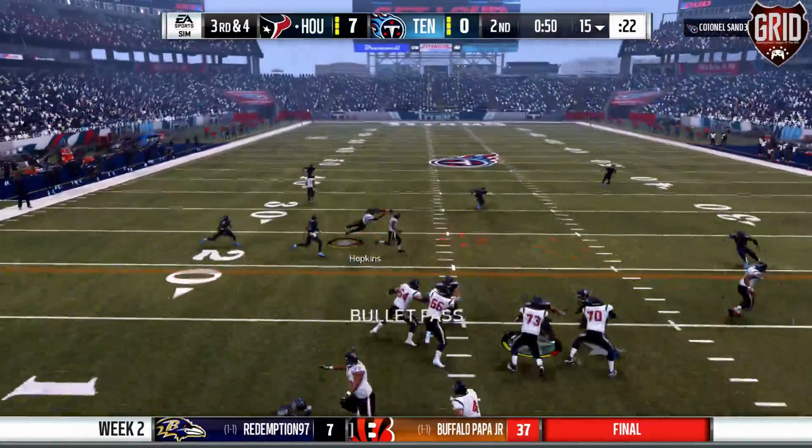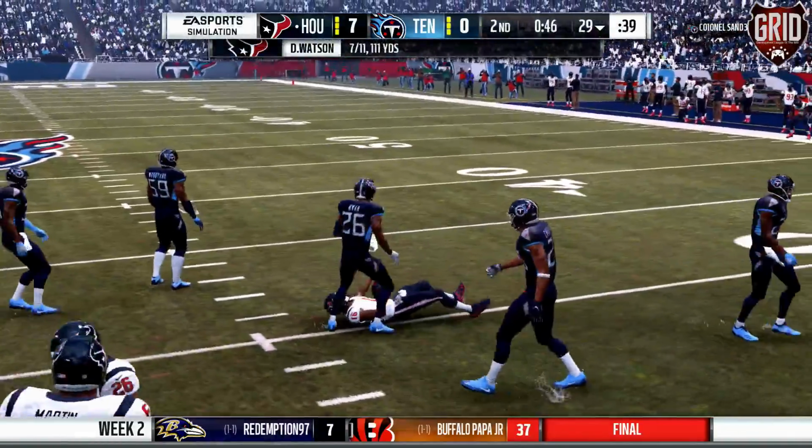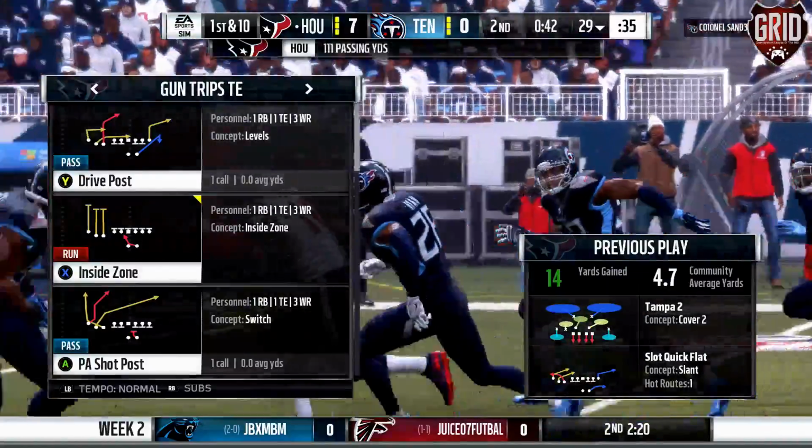A shotgun snap for Watson. Over the middle, that's caught by QT. And he'll be taken down, but not before he gets this football out shy of the 30 to the 29.